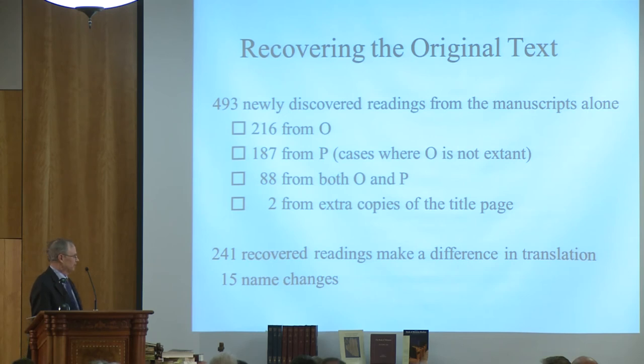There are then these differences, and there are 15 name changes, a couple of them quite important. One of them, there are no Amalekites, they're Amlicites. No Amalekites, there's not an extra group. It's a mistake that Oliver introduced to the text.